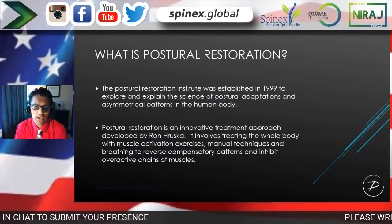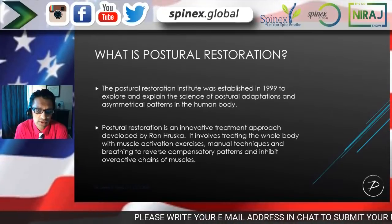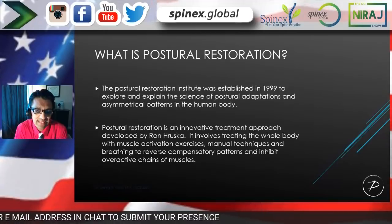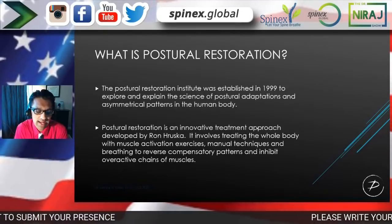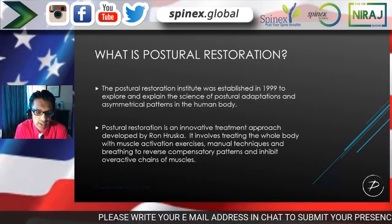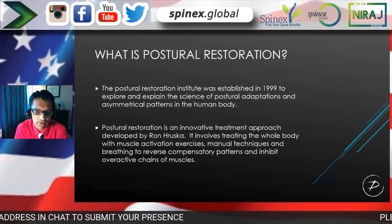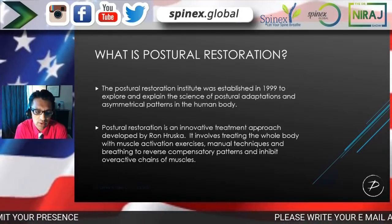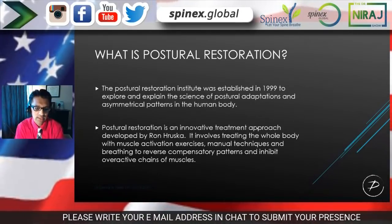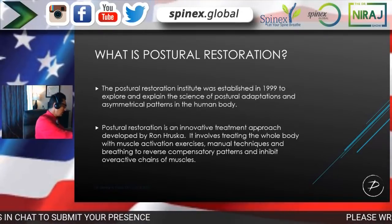So what is postural restoration? Let's talk about this. Postural Restoration Institute was established in 1999 to explore and explain the science of postural adaptations and asymmetrical patterns in the human body. So postural restoration is an innovative treatment approach developed by Ron Hruska. It involves treating the whole body with muscle activation exercises, manual techniques, and breathing to reverse compensatory patterns and inhibit overactive chains. Okay.